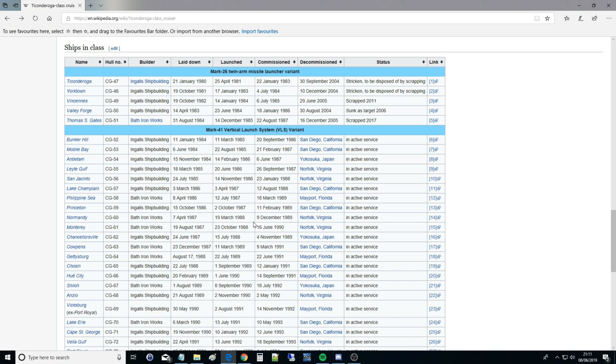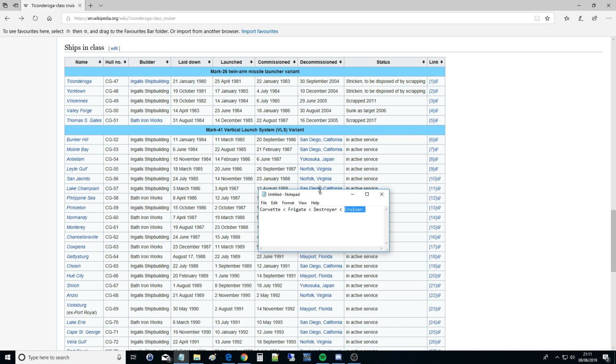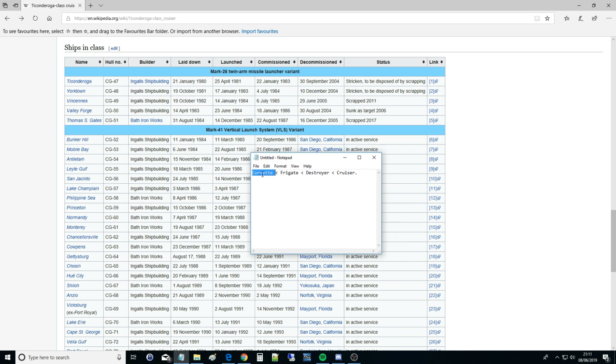And now I've learned a lot more. I'm starting to enjoy it more as well. So the first thing is, when we're looking at the classes, we've got the smallest, the corvette, then the frigate, then the destroyer, and then the big boys, which are the cruisers. We've also got battle cruisers, and we haven't quite worked out if that goes between those two, or there yet. I'm not sure what actually a battle cruiser is. But anyway, we don't have any in DCS, so we're not even going to worry about it.